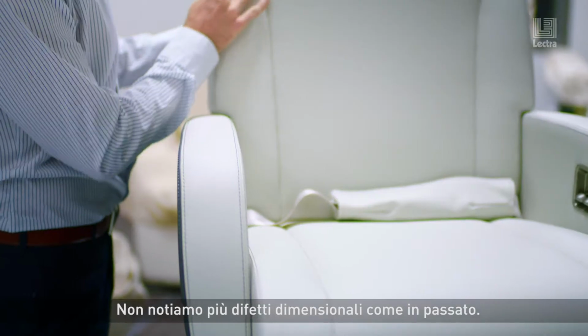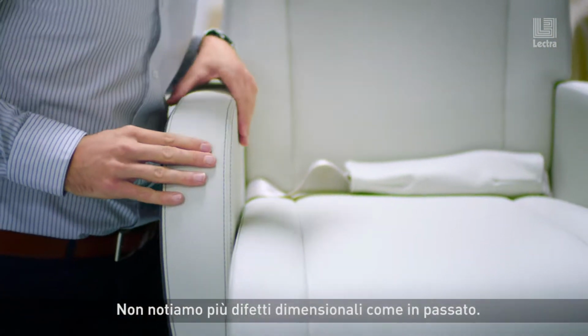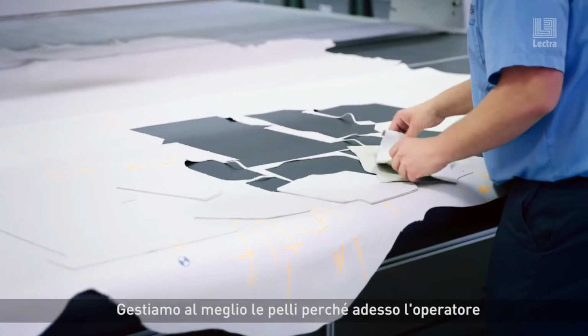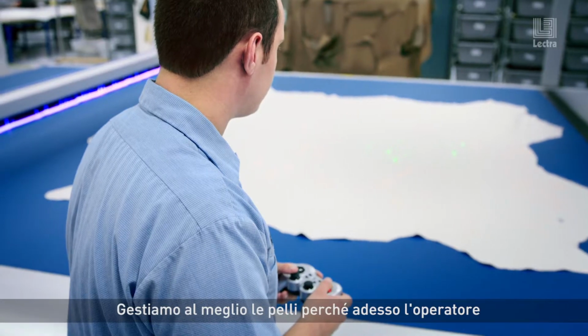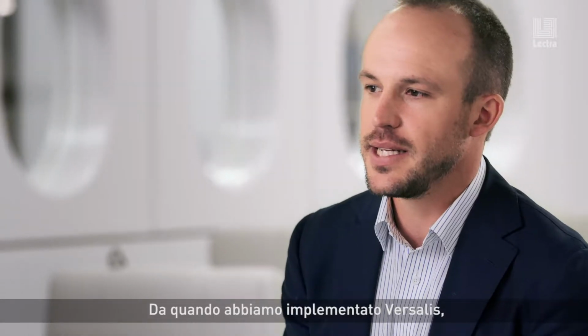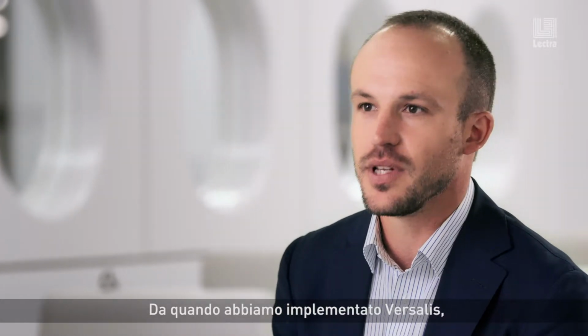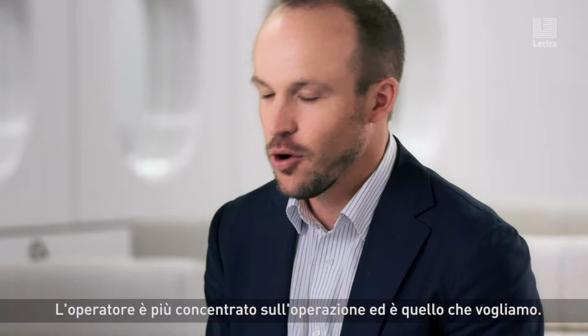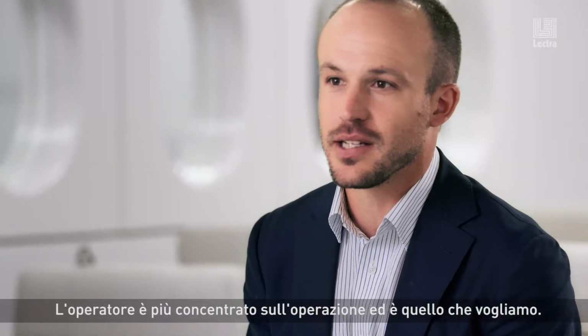We do not see any dimensional defects as we used to prior. We are getting more out of the hides. Now the operator is doing his nesting in front of the hides. We've typically seen an increase in yield from 5 to 10% since we've implemented the Versalis. The operator is more involved in the task, and that's what we want.